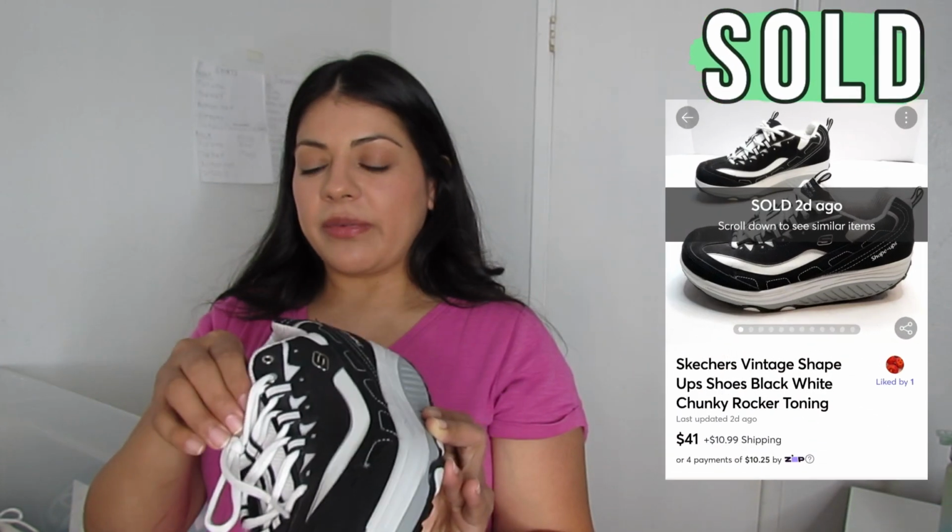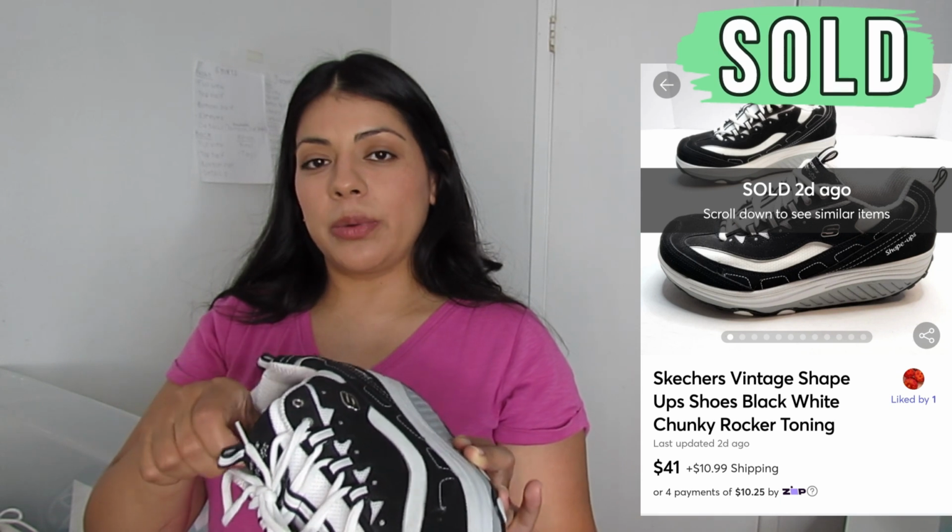These look a little bit more modern, but there are some that look super vintage that go on to do really well. I can usually get somewhere in the upper 30s for these, sometimes even 40, 45, just depending on the colorway of the shoe.